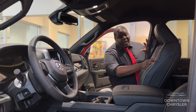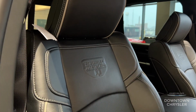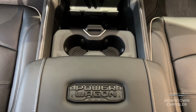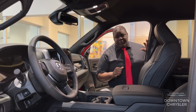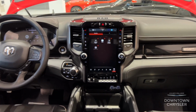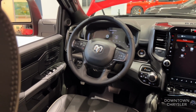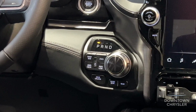Coming over to the seat area, you're also going to see more of that stitched leather pattern from the rear, but in the front, you're also getting the Power Wagon imprinted onto the seat and in the middle dash area as well. So you really start to see more of that refinement as you come into the front area of the vehicle. Welcome to the driver's seat. So again, coming over here, you're going to see more of that beautiful clean stitching, leather patterning. Even coming into the dash area, you're going to see a lot of nice soft touch material with the stitching.